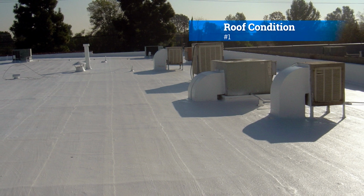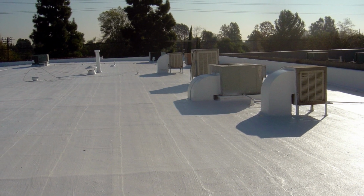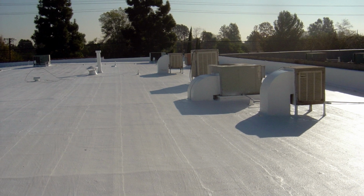5 things that you need to know before installing solar on your roof. Number 1. Roof condition. Before you install solar on your roof, knowing the condition of your roof is crucial to installing solar. It can help ensure that your roof is in good condition and capable of supporting the weight of the solar panels.